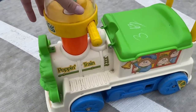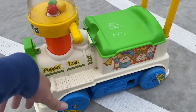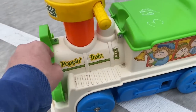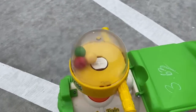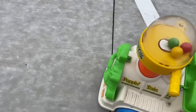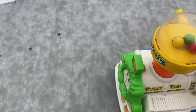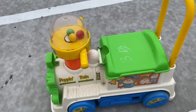Different. I like different things. Things that are just eye-catching. And it's got these vibrant colors. The vibrant colors get me every time. We got the bright blue, the bright green, the orange, the yellow, the little balls. Let's see if it actually works. Oh, it actually makes... So it makes like a little choo-choo sound too, plus the balls pop. That's cool. All right, we got us some 1983 vintage, baby.